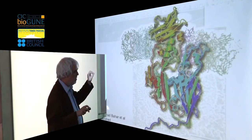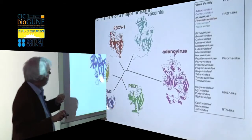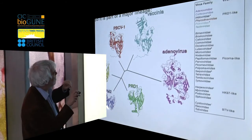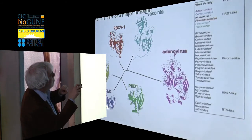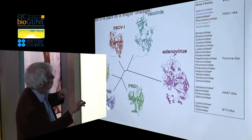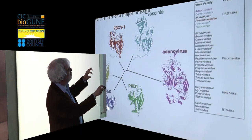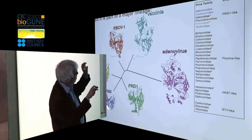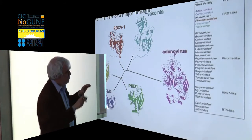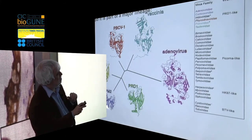So this virus fits, and the last slide shows the way that this vaccinia protein fits into the evolutionary tree for this lineage of viruses that includes PRD1 and adenovirus. It fits in very comfortably. It's not an outlier. It's closer to the rest than, say, adenovirus. So this is very interesting because this protein is only present in the early stage of morphogenesis of the virus.